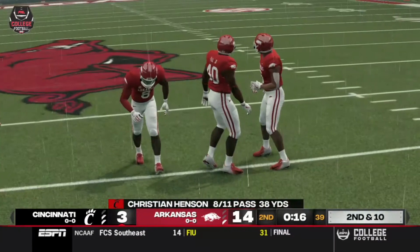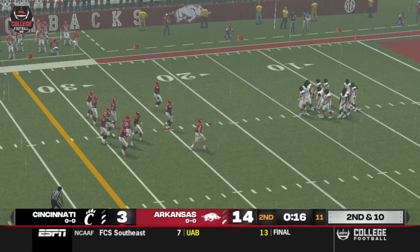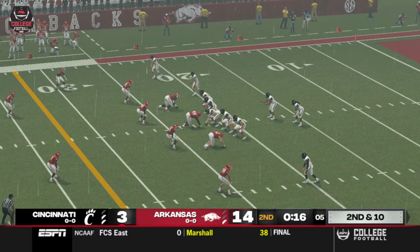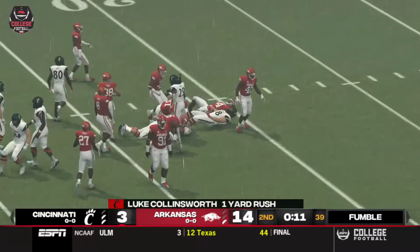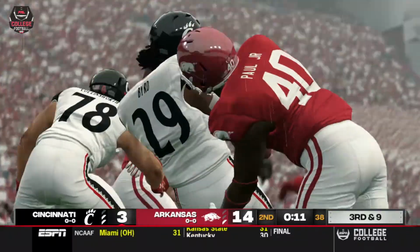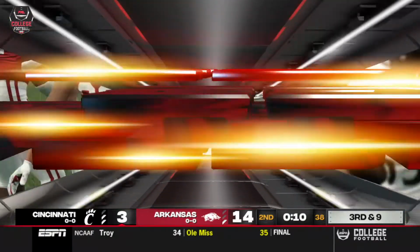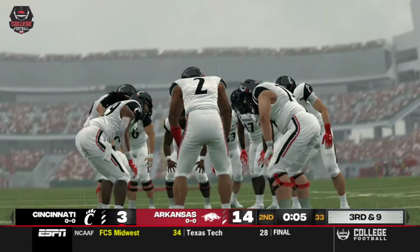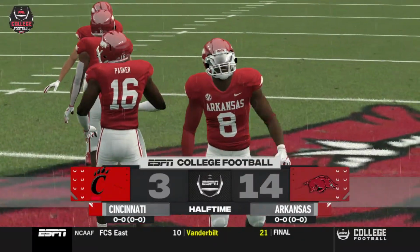Passes to the wide out, and he can't pull it in. From their own 22-yard line. Second down. He lost the ball. It's scooped up, and he's tackled at about the 23-yard line. Through, and it's been a good one. 14-3, Arkansas.